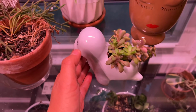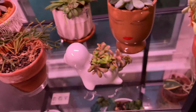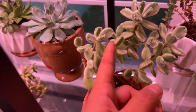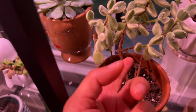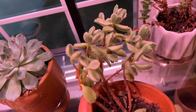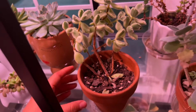This one has survived a few years, halfway surviving. Bear's paw, variegated. What else? There's another word to it, and I don't remember. But it's a type of succulent. I'm sure if you Google it, something will pull up. This one is one of my favorites too. Very easy. It's fuzzy to the touch. It feels so good. He's cute and no mealies.